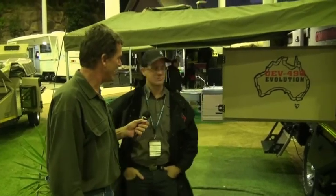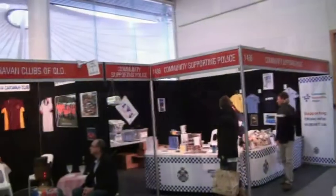Yeah, certainly. What we've got is a Conqueror Australia 490 Evolution, so it's top of the range in our range of seven campers. Very versatile, very practical, very off-road as well. So no limitations where you can go with a Conqueror Australia product at the end of the day. So you've got seven in the range all up, so there's something there to cover all bases. Exactly. We start from our smallest model right up to our largest model, which can sleep about six people very comfortably. Fantastic.